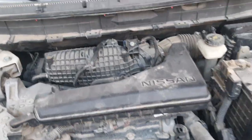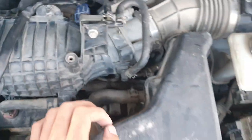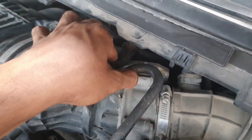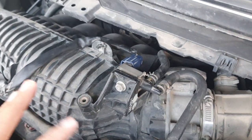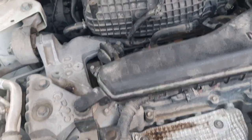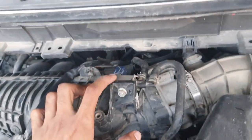This is the engine room and this is the sensor P2004. You can see here, this one. This is another car, where this is called the purge valve, but in this car the tumble valve, like this sensor, has a problem. This is a common issue in Nissan X-Trail, Nissan Pathfinder and Nissan Rogue, every car. So if your car has the same problem, you have to replace this sensor. Okay, this one.